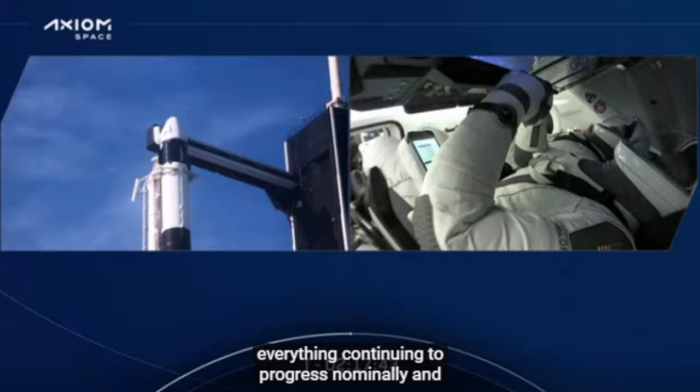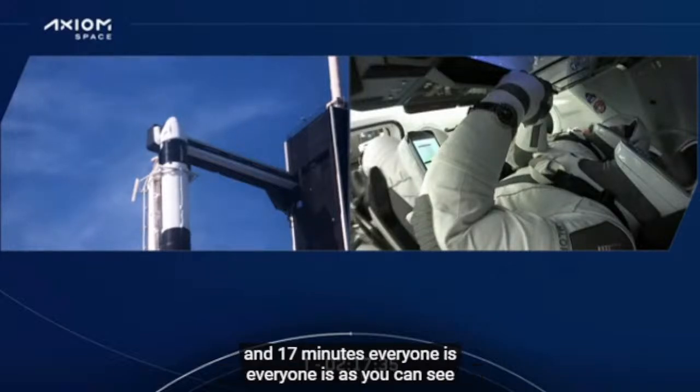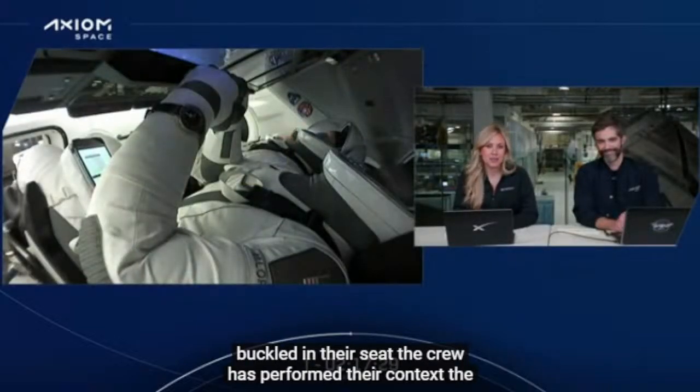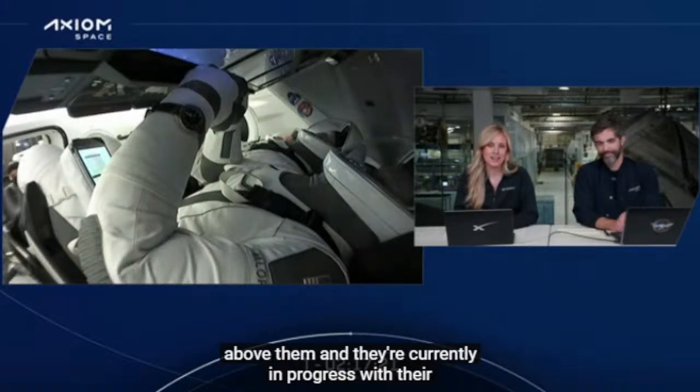Everything continuing to progress nominally in preparation for our launch of the Axiom 1 crew in 2 hours and 17 minutes. Everyone is, as you can see, buckled in their seat. The crew has performed their comm checks. The seats have been rotated back to access those touchscreen panels above them. And they're currently in progress with their suit leak checks.